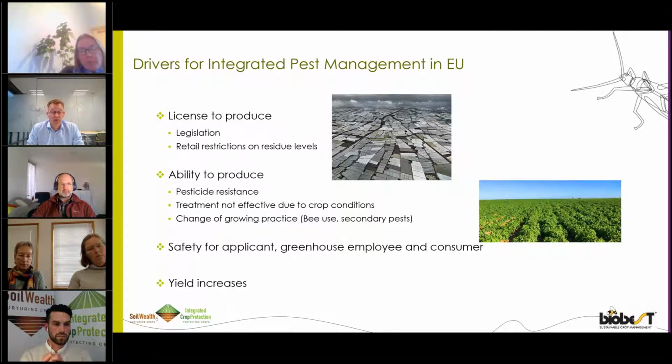Another big change and driver for IPM is the use of bumblebees in tomato and strawberries. By using those helpers, those pollinators, you have a restriction on the pesticides you can use. So that is also a big driver. Nowadays, we see some good examples in potato crops with aphid control, with spider mite control, etc., but there are some more examples to talk about later. Of course, the safety for the applicant in greenhouses is also more and more a driver, and also for the consumer. We often underestimate the impact that reducing pesticides has on the growth of your crop, and we have seen yield increases of 10 to 20% by just stopping using the pesticides.